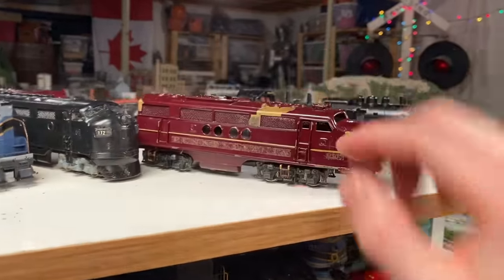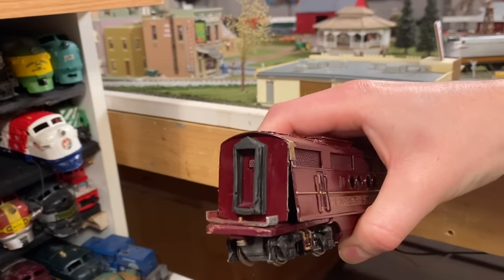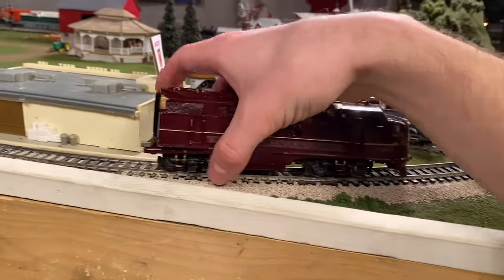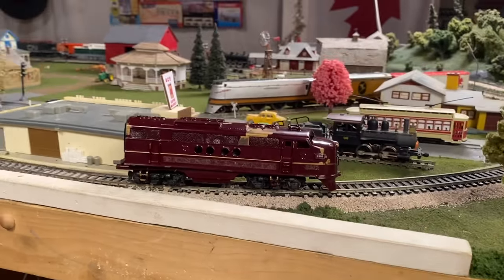Now time for the 10 showdown. I noticed that this one is actually in far worse shape than I was expecting. I don't know if this got damaged during the shipping, but we'll put it on the track here and see if it will do anything. I suspect we're going to have a short circuit, but let's give it a chance.